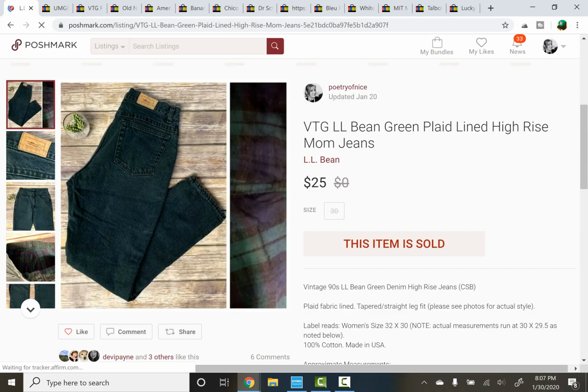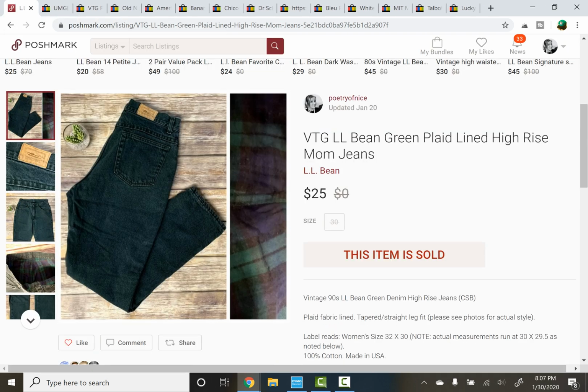And the last item on Poshmark were these vintage LL Bean green high-rise straight leg jeans, and they were all lined with a green plaid fabric, which was really interesting to me, definitely good for colder weather. But these had a lot of interest right away and they sold in just about 3 to 4 days of being listed, so a nice quick flip and a $25 sales price. And again, these were I think from a rummage sale.